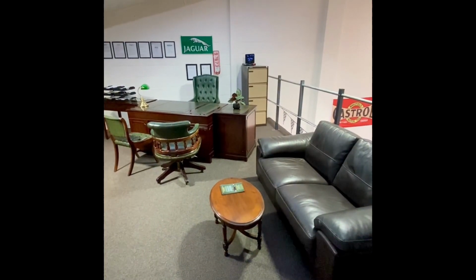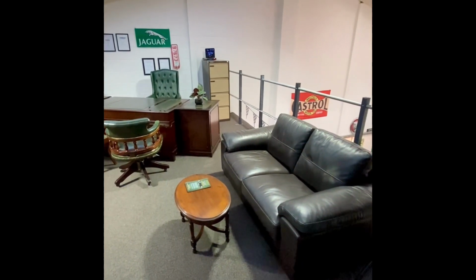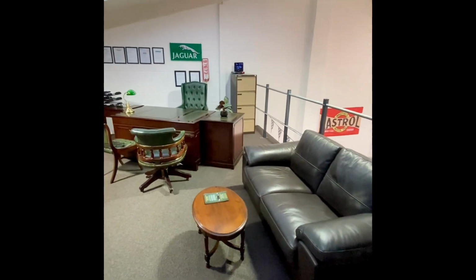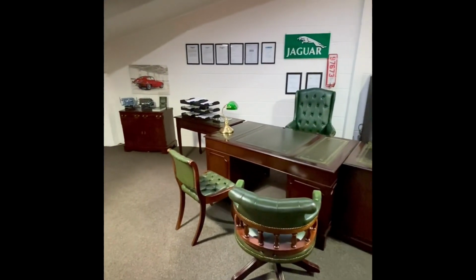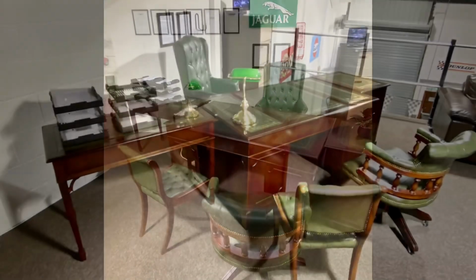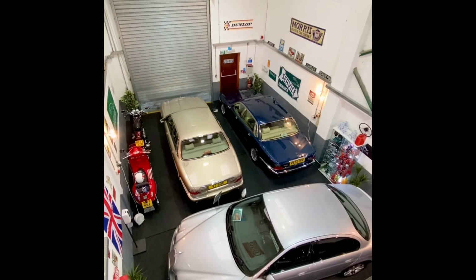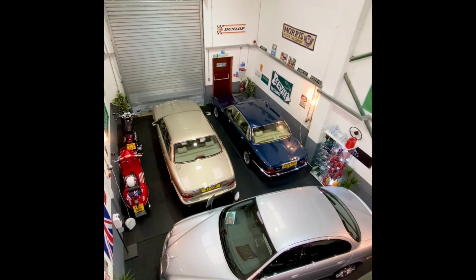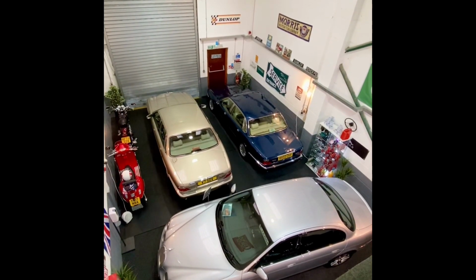Our upstairs office is very comfortable. We have a sofa up here if there's more than 1 or 2 guests, so they can sit comfortably. But this is our office, and this is where we go through all the paperwork and settle the deal. Upstairs is a great place as well, because of the height, to look down on the car that you're about to purchase.